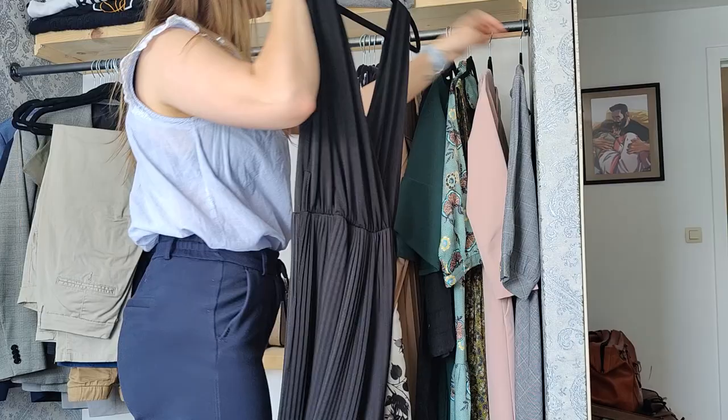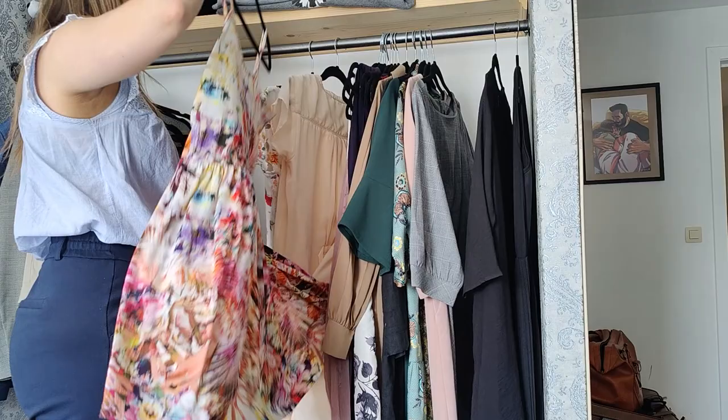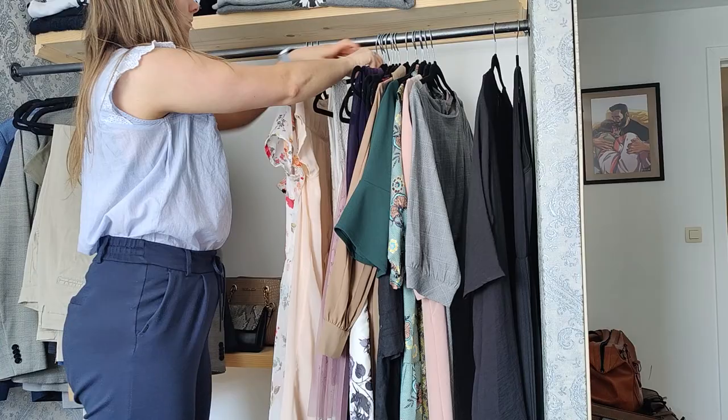I try to organize my clothes by color, so I go from white to black and everything in between. If possible, I also try to get an order in the length of my sleeves, if that makes sense. So I'll put short sleeves first and then long sleeves behind them.